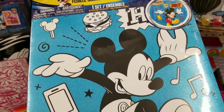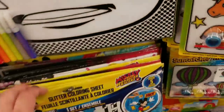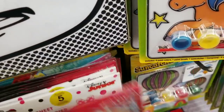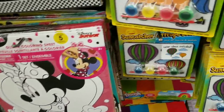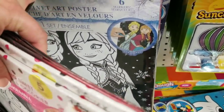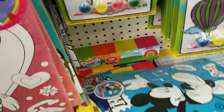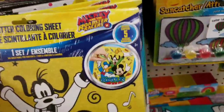Glitter coloring sheets. Got Mickey. We've got McQueen, which is my nephew's favorite, from Cars. And Minnie, which is my niece's favorite. I'm going to set them down, but I promise I'll put them back. It's hard when they're new. I'm sorry you have to go through this, but I have to put them back on camera because otherwise people don't believe me. They get mad. Wow. So angry.